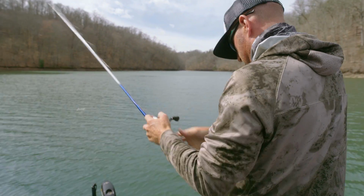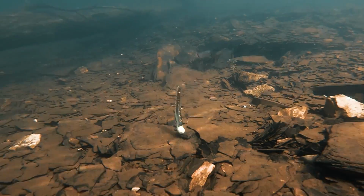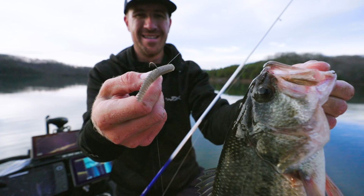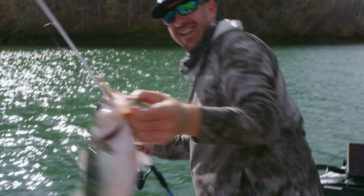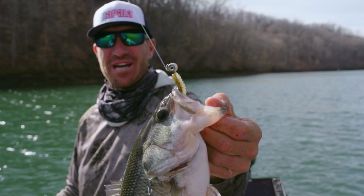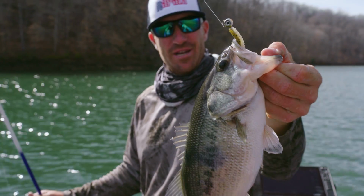I've caught a lot of really nice fish on a Ned rig on the bottom, like a small little Ned BLT, and that's sort of the scenario. You transition and you have to sort of adapt to their mood. Here he is, good fish right there. When the bite gets tough, pick up that Ned BLT and it just gets bit, and flat out catches.